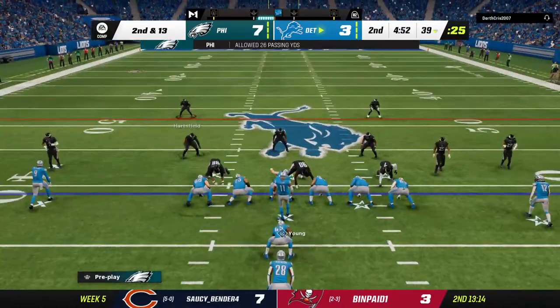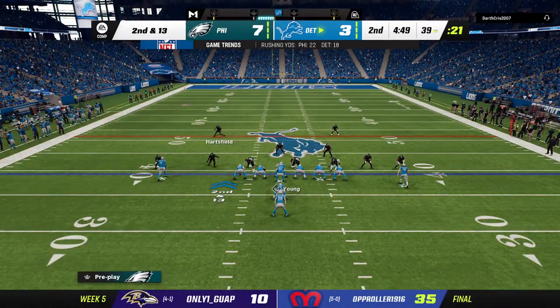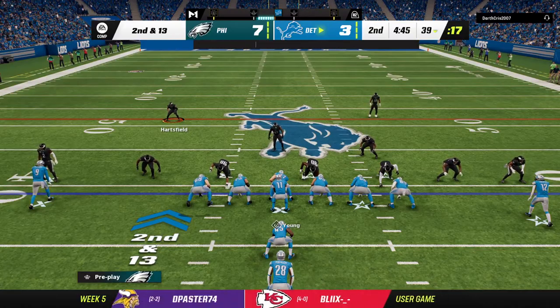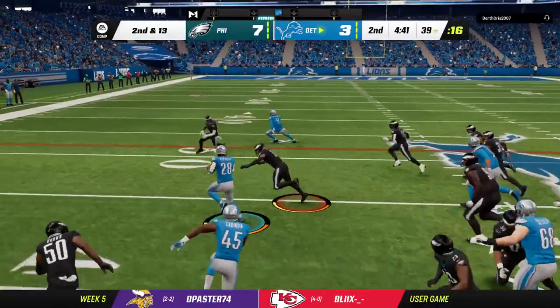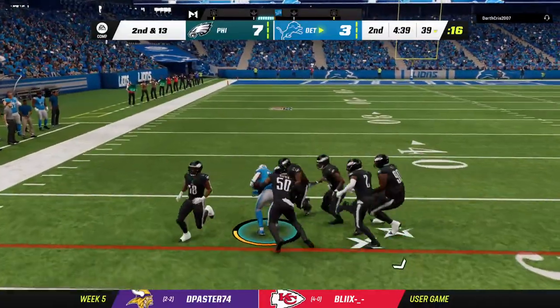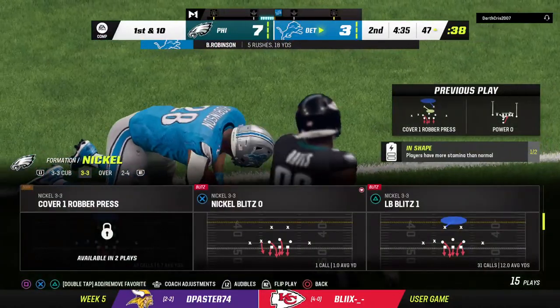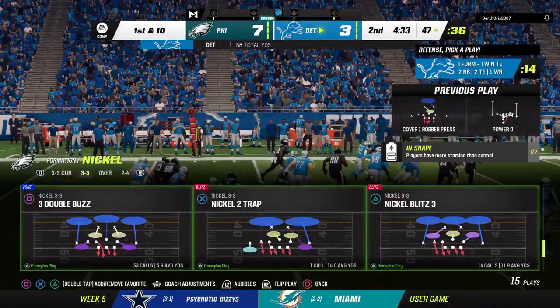A 3-yard loss to start the drive. They'll look to make that up and then some on second and 13. And they'll give him another shot here on the ground. And he'll be taken down, but not before he works it past the 50. It's a gain of 14 and a first down for Detroit.